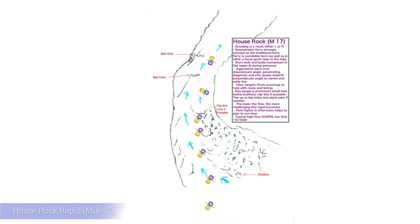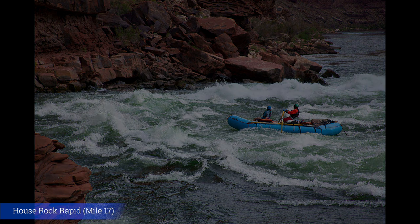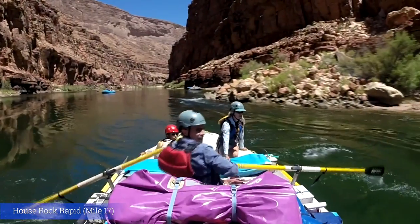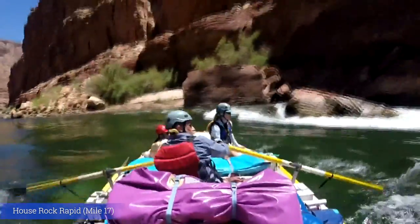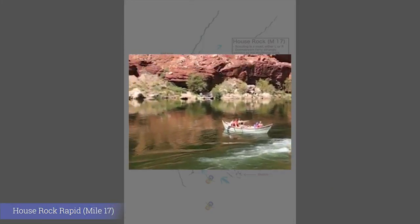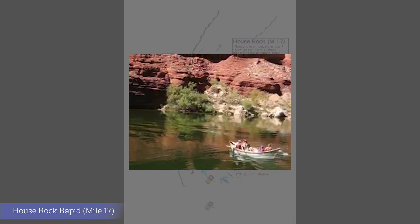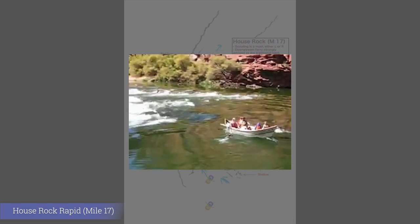In order to make that move through the crux, I'm going to strongly recommend that you use what we call a downstream ferry. Because not everyone is familiar with that technique, I'm going to take a few minutes to look at it with you. As you can see, it involves going stern first, downstream, angled in the direction of the lateral move you intend. The idea here is to maximize lateral momentum across the rapid before gravity and the speed of the current accelerate you along the tongue and take you toward the outside of that bend.